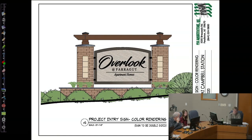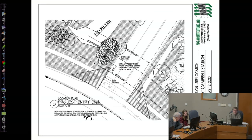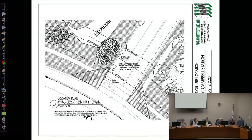I don't believe so. Okay, we don't know what's going to be in that planter. It says seasonal color non-invasive species. Yeah, which is fine. It's an enclosed planter. I'm sure they'll be putting annuals in there. They meet the requirements without the annuals, right? Oh, yeah, they're way over the landscaping requirements for a sign like this.